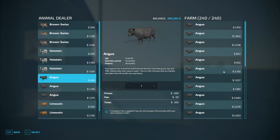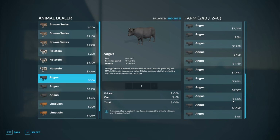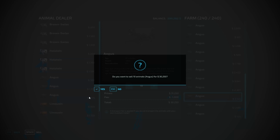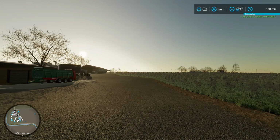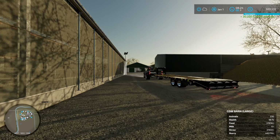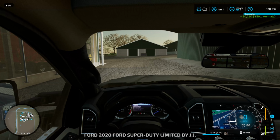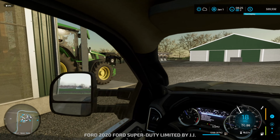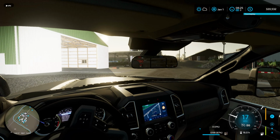Well, we just need to find the 10 for selling, which is here. So another $31,250 into the bank. So we're now over 300,000 in the bank. We haven't even sold the clothes or the cereal or the sunflower oil yet. So let's go jump into our pickup and we'll go and load up some bales from here, take it up to the new cow barn and we'll get animals in there and start to get them fed. So we'll see you there in just a second.